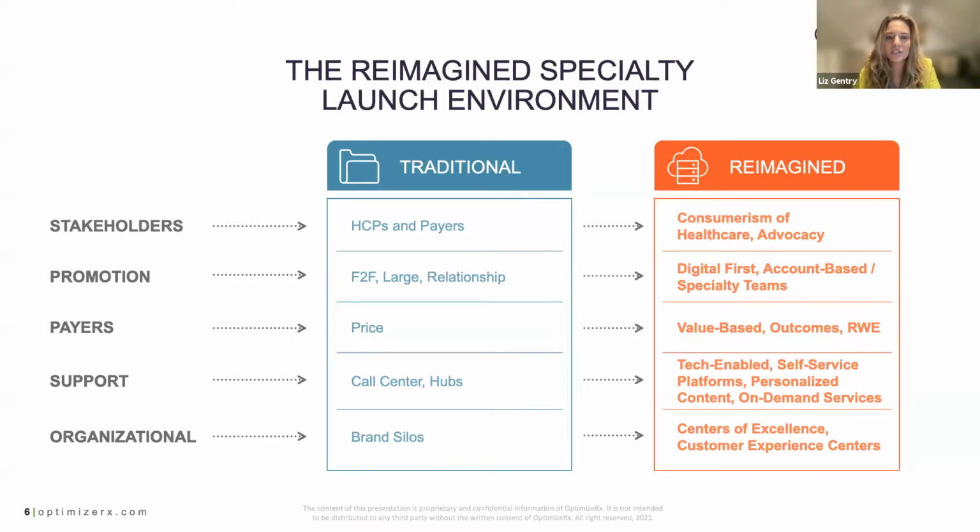No, we're adapting a digital-first approach. Our teams are becoming account-based with specialty characteristics in reimbursement and clinical education. And as we're meeting with payers and PBMs, we're not just talking about price. We're talking about value, outcomes, real-world evidence.